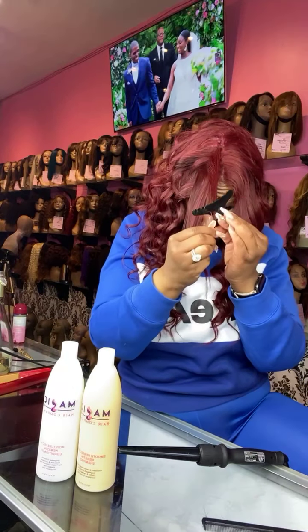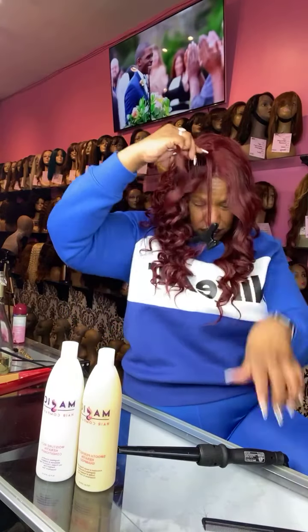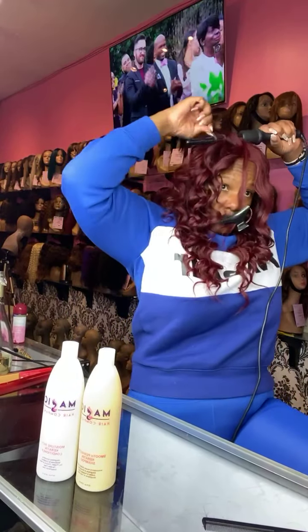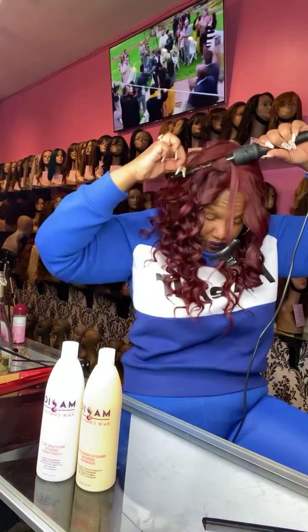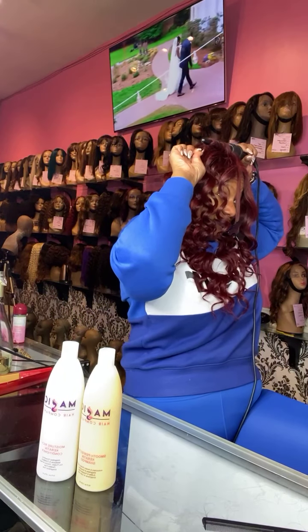I put a picture on there, and she thought she was slick. She thought she could just delete all the pictures on her page, and she realized that she could only delete the ones that she put up. So the only one that's left is the one I put up.